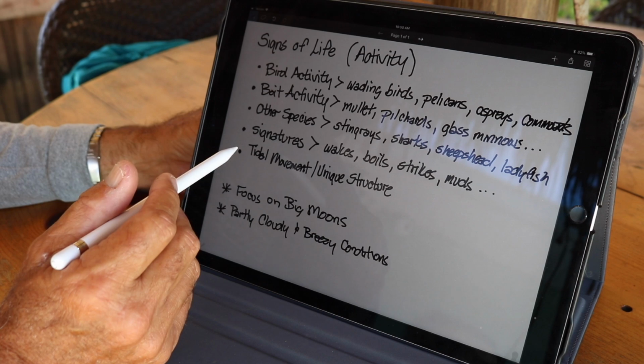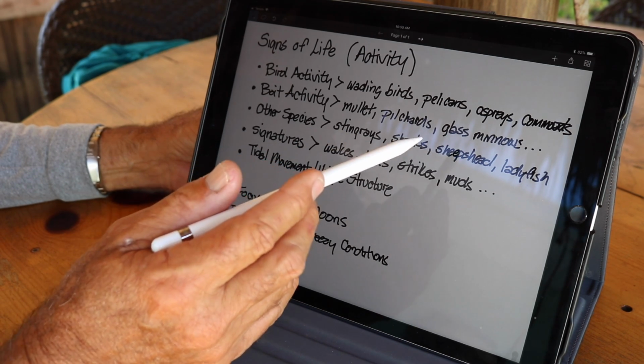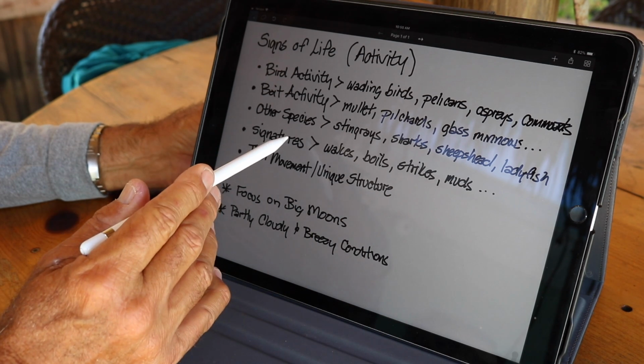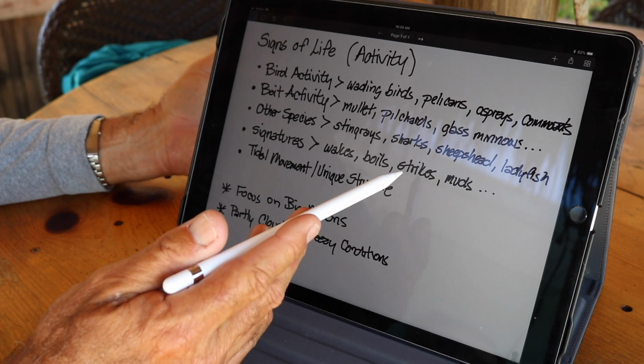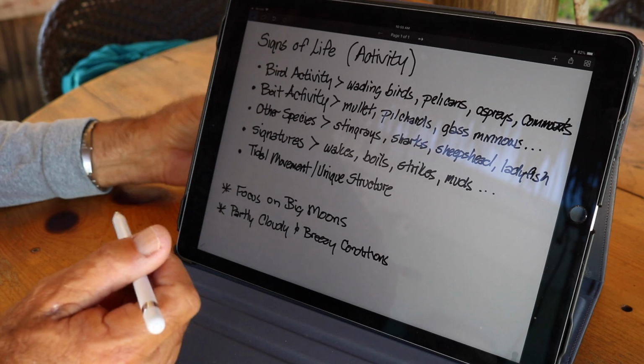Other species to take into account, stingrays. Are you seeing southern stingrays? Are you seeing bonnethead sharks? Sheepshead. Are ladyfish striking bait on the surface? And then the actual signatures themselves of possible game fish, like the wakes and the boils, the strikes, the muds or dust-offs that they make themselves, so that you're confident that fish are there.